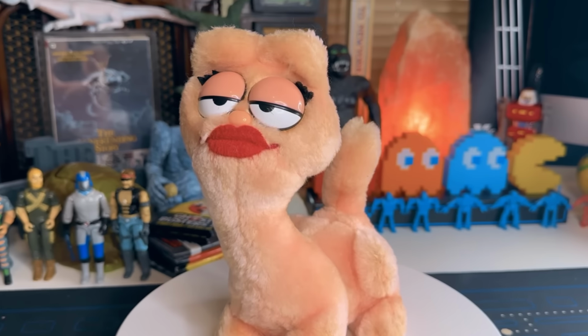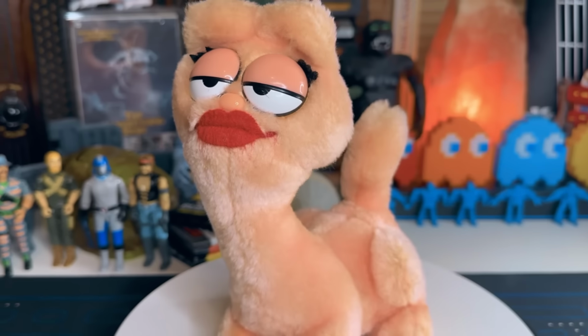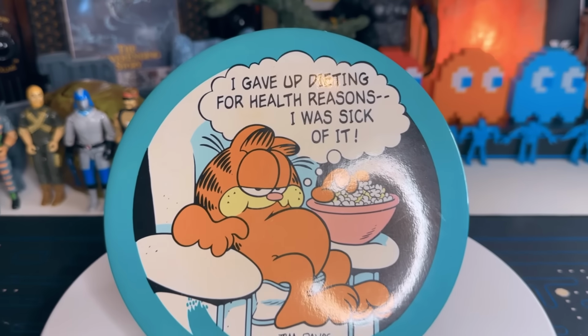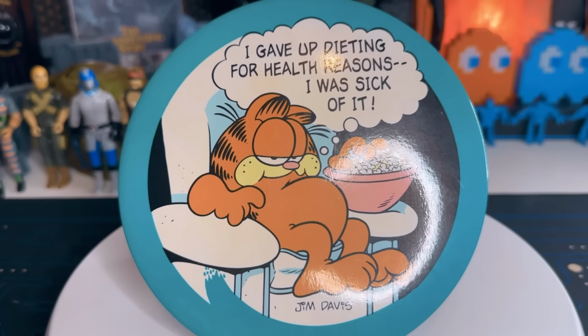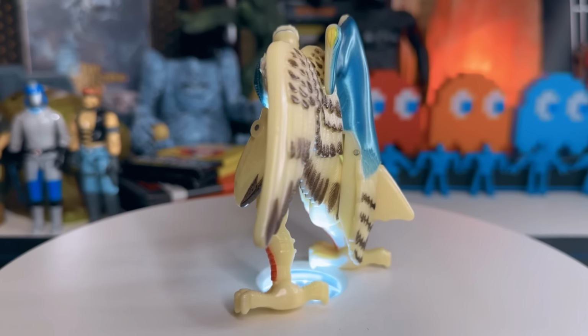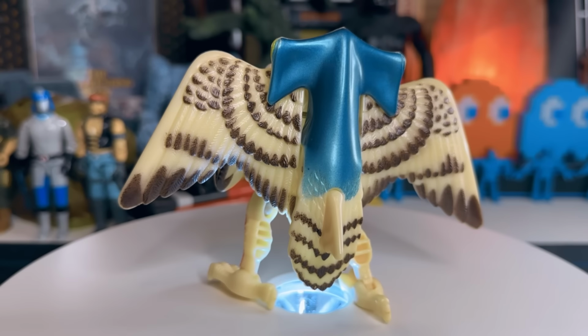But yeah, I got this Arlene plush, which is super cool. I don't have any Arlenes in my Garfield collection, but I do now. I also got this Garfield pin, this giant pin. I'm not sure if it's vintage or if it's newer, but it's Garfield and it's cool. And then the last thing I picked up here at the thrift were these Transformers. And the main reason I got this bag was for this Beast Wars hammerhead shark looking Transformer. It's the whole reason I got the bag.